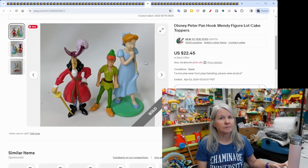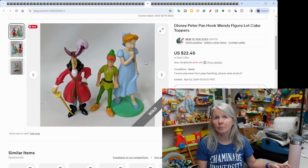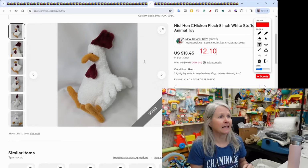This was from totes and totes and totes of smalls that I've been going through. This is Disney Peter Pan, Hook, and Wendy. Just kind of a hodgepodge. I used the word cake toppers at the end. And they sold in about a month for $22.45.